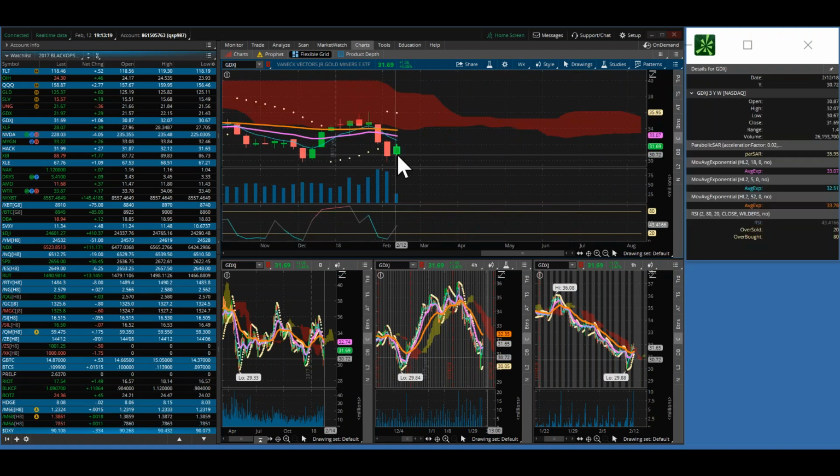All right, GDXJ. So far we are finding ourselves in an inside narrow range week. But if the market can close above $32.51 this week, then we open up the door to a possible retracement back up to the $33.78 resistance line here, which is the bottom of the Kumo cloud. So this will be an interesting one to watch.